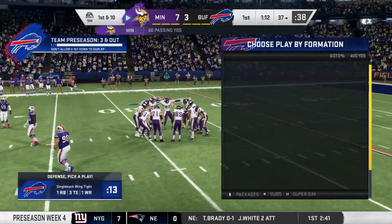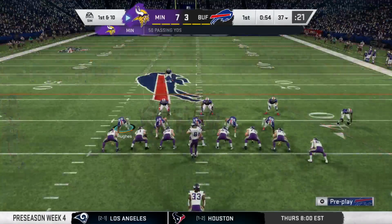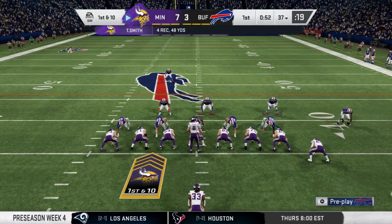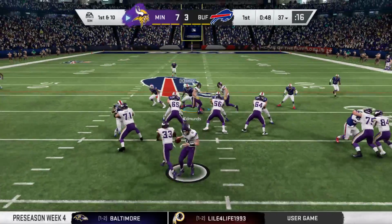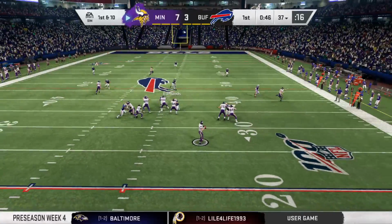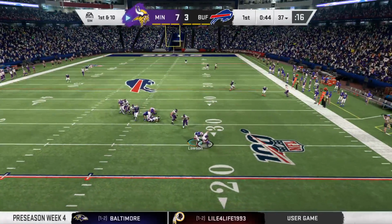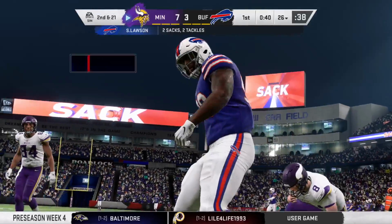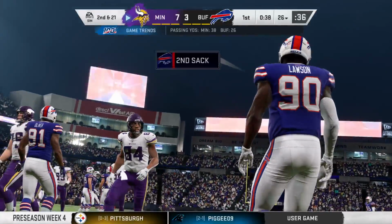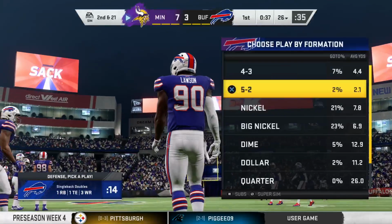Right off the bat, it's a first down to start the drive, 12 yards. Line of scrimmage, the 37 on 1st and 10. Play action now, Cousins. And the pressure too much that time as Cousins goes down. Shaq Lawson, his 2nd sack of the night.